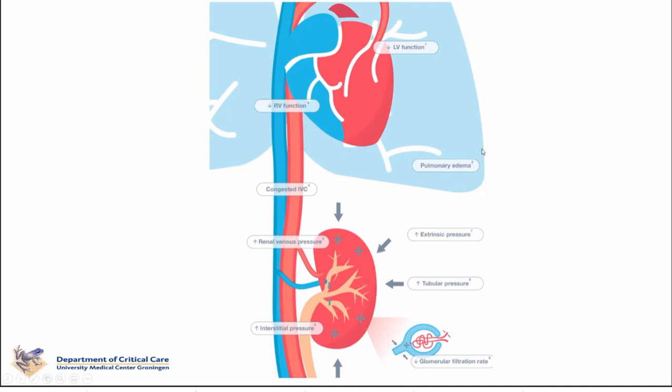So if we look at this picture, we also see pulmonary edema. And pulmonary edema can be a severe sign of congestion. That's why I want to show you some ultrasound images which can actually show signs of venous congestion or even shock. And these two things can both help in assessing the patient with acute kidney injury to treat or support the body in its underlying cause.